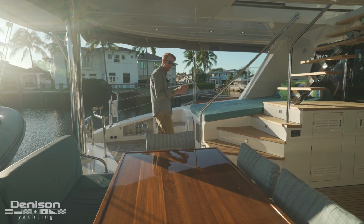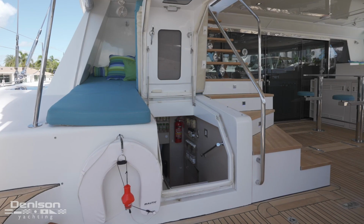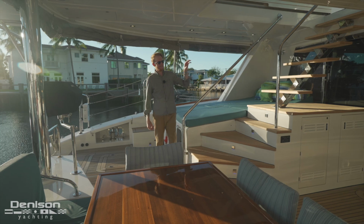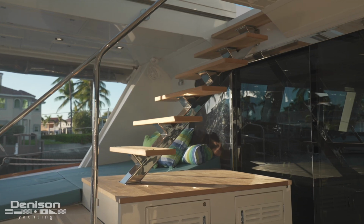Just outboard over here on the port side, we took a look over here, but you do have this hatch accessing the galley as well as a day bed. There are actually 2 of these, one to port, one to starboard. This one on the port side is next to the staircase that brings us up. The teak looks awesome all throughout this boat.